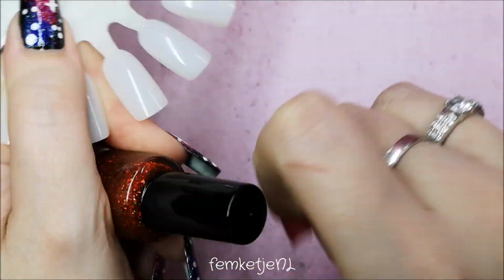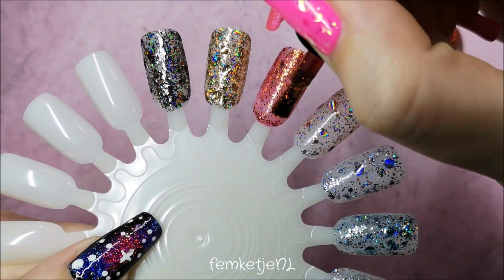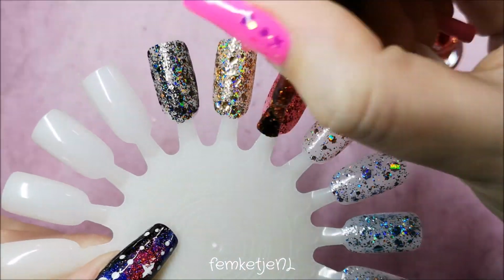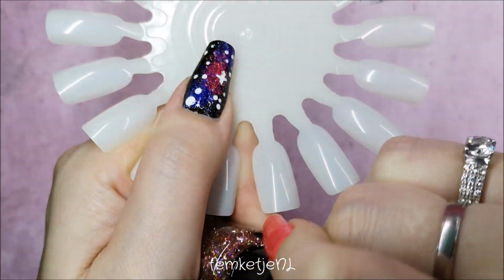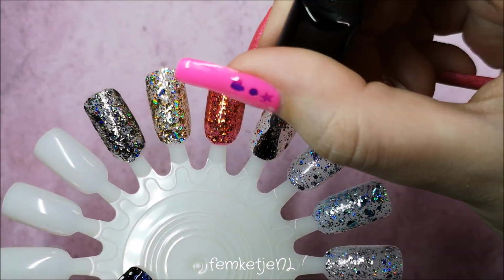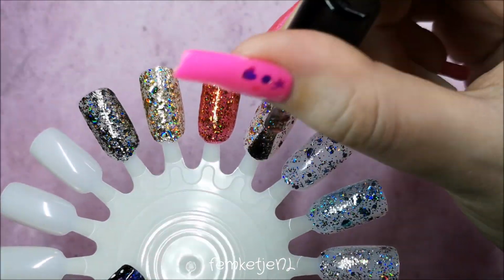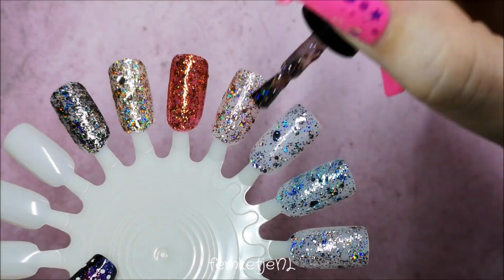But yeah, here I'm just going to apply the second layer to all of the swatches already, just to show you how they look with 2 layers, because a lot of you will definitely want to wear it opaque. You could also sponge these on if you want to give it a really fast opaque effect. It's totally up to you how you like. You can just apply one layer if you want a little bit of glitter.